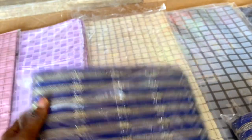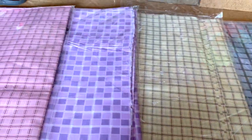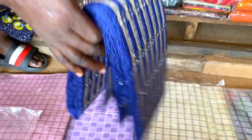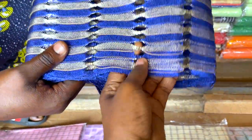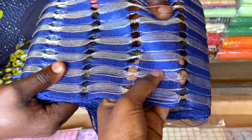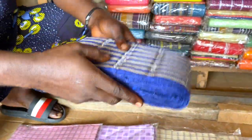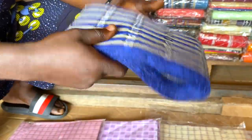This one is what? Jawu. So how do you sell this one? Why do they have all these names, like Alari, Jawu? On our schools, that is why they call it Jawu. Which one is much better for a bride? There is none that is not better for a bride. It depends on what the person wants.